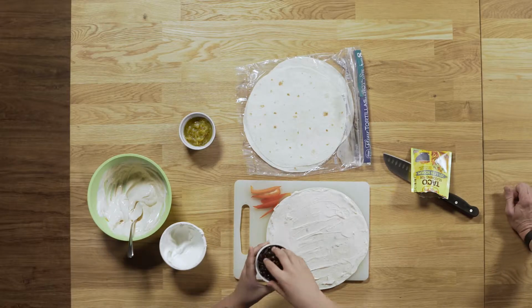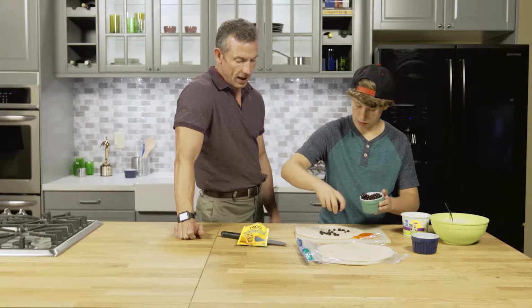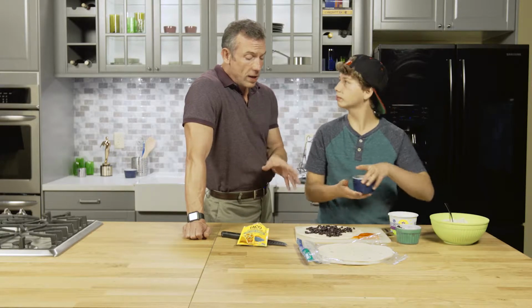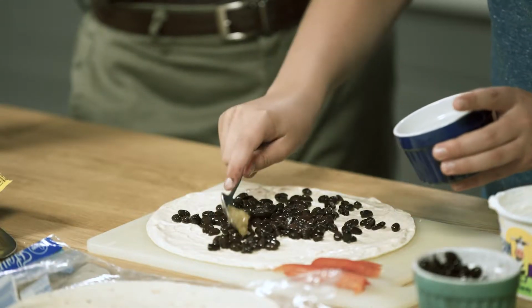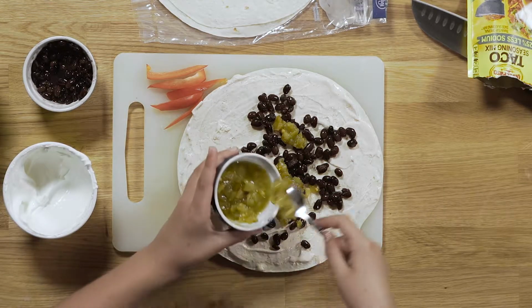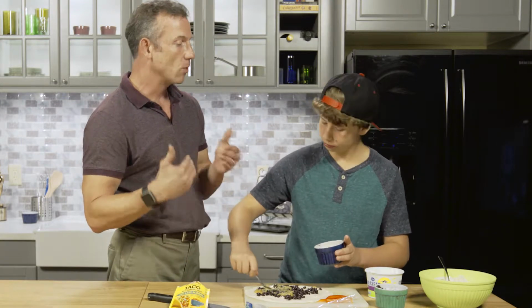Now, let's take some of the black beans. Black beans? Yep, and you're just assembling it like you would a soft taco now. Great. And now add your green chilies. You can add other vegetables to this, which you like. If you like a lot of heat, you could add jalapenos or other spices in there. Of course, the green chilies are going to add some heat. But basically, here's another one that you can make ahead of time and have it ready for when you want.